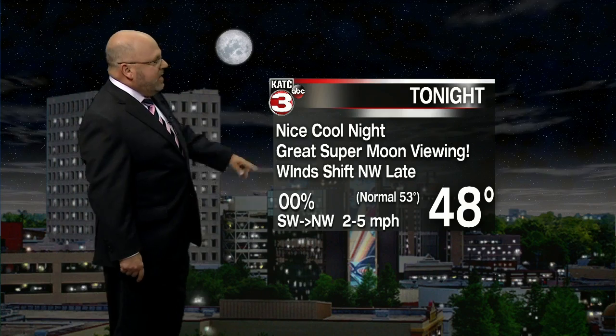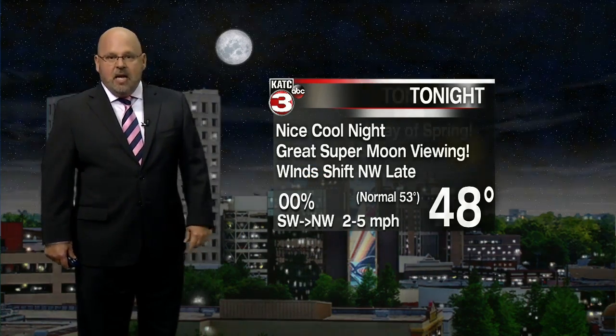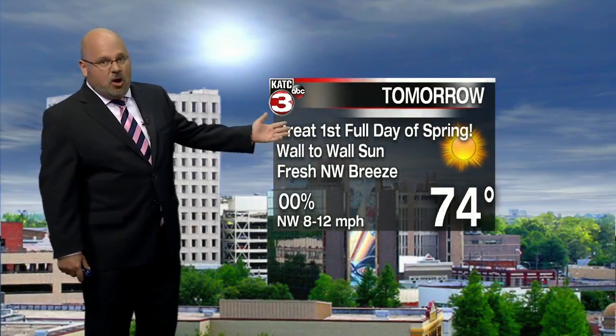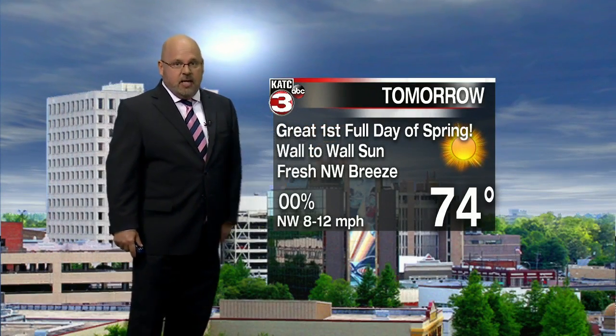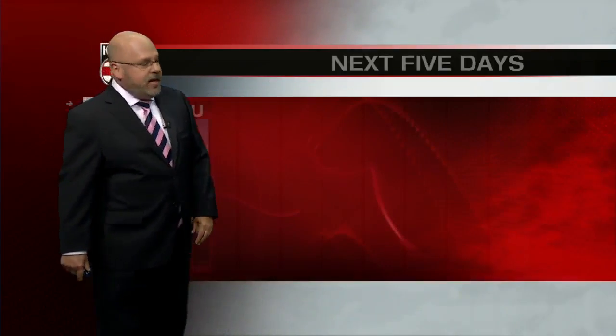So nice and cool tonight. That super moon is out there. Wind shifting out of the northwest overnight tonight. 48 the low in Lafayette. Then tomorrow, first full day of spring is going to be a beauty. Lots of sunshine and that breeze out of the northwest at about 8 to 12.